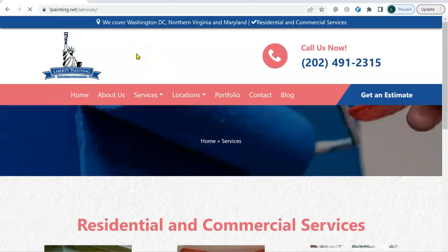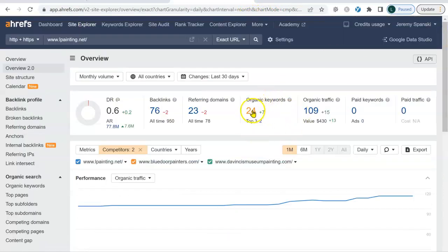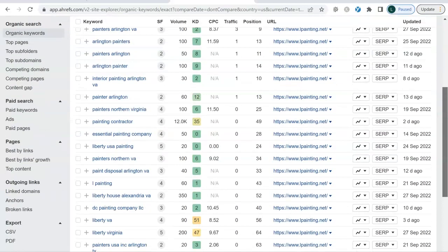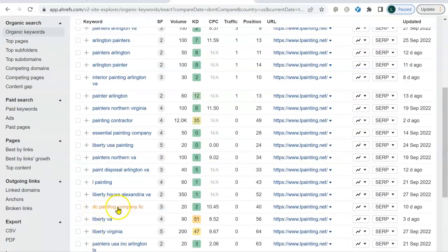So how does this play into your keywords? First of all, organic keywords are things that people are naturally typing in, right? My recommendation is, if you provide services even outside of Arlington and surrounding areas, for example, do you provide services in DC? I see you have DC Painting Company, LLC. That's a company name. I don't know that that's really your keyword. But let me give you some examples of what people are searching for.